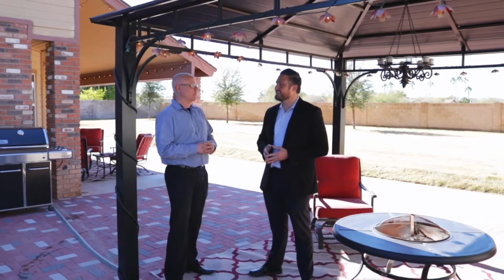Awesome. So instead of one pool, you could actually fit three pools back here. You could do an RV garage if you wanted, guest house. It's a blank canvas. This home is perfect for family gatherings.